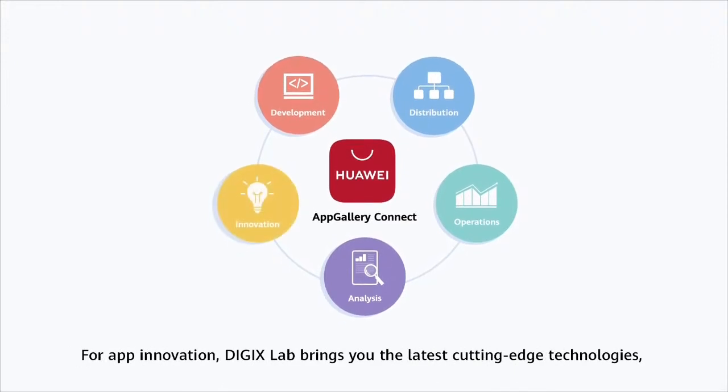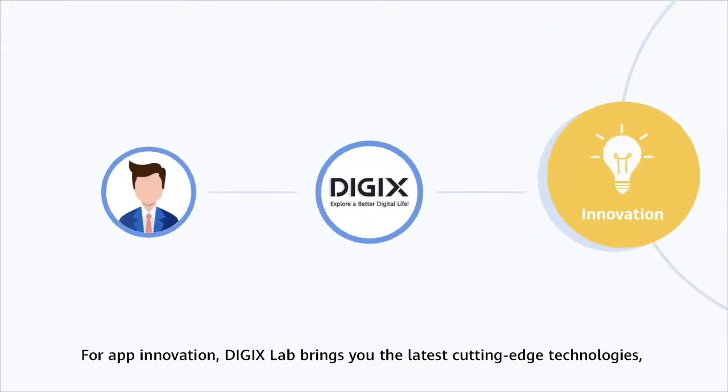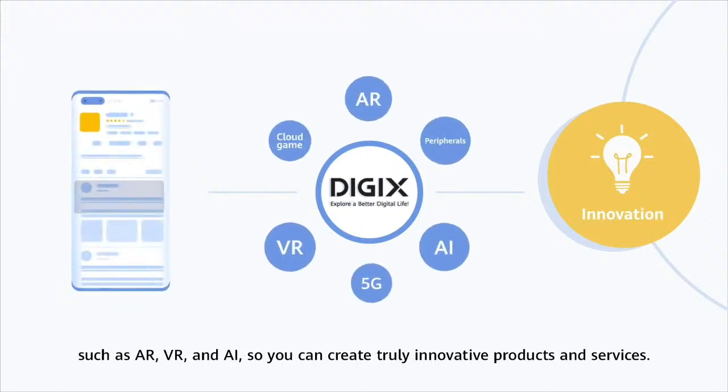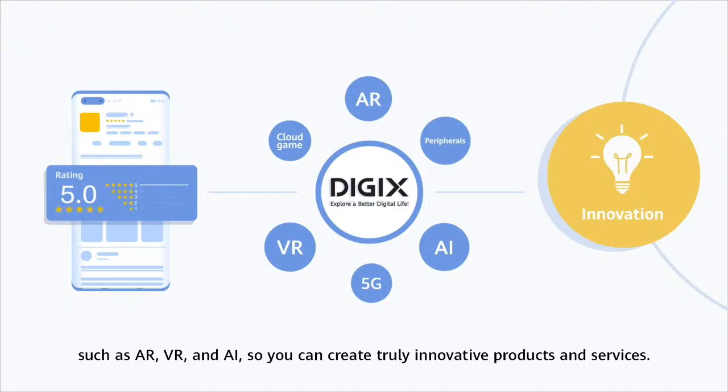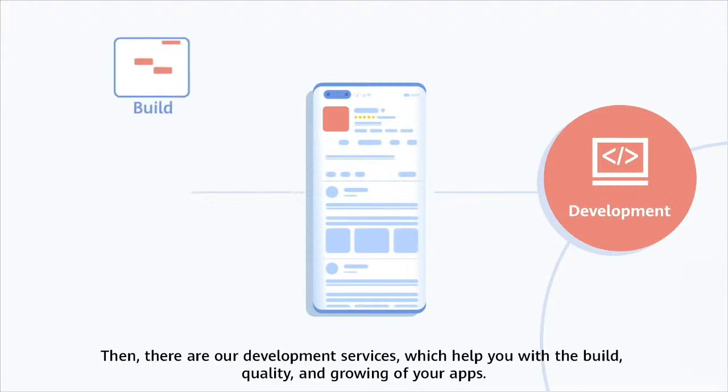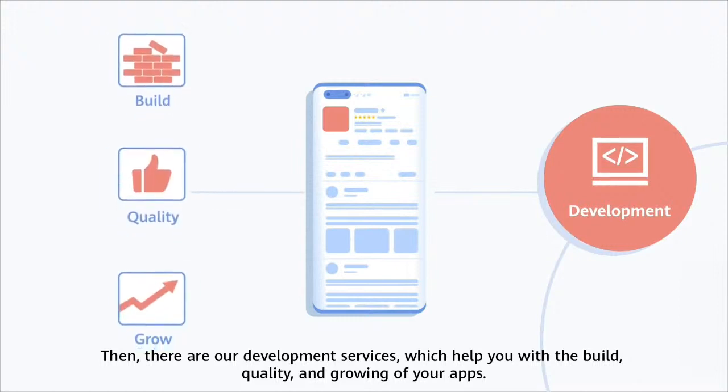For app innovation, Digix Lab brings you the latest cutting-edge technologies, such as AR, VR, and AI, so you can create truly innovative products and services. Then, there are our development services, which help you with the build, quality, and growing of your apps.